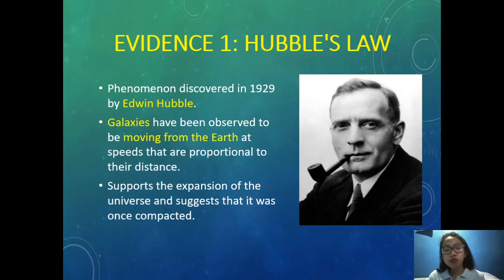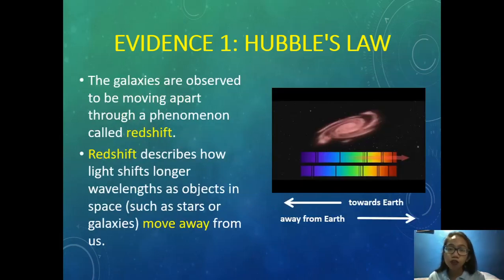He discovered a certain phenomenon in 1929, and that's the observation that the galaxies are moving away from the Earth. So if you can imagine, all the galaxies are moving away from the Earth, and that is supporting the idea or the claim of the Big Bang Theory that it triggered the expansion of the universe and is still continuously expanding today. So how did Edwin Hubble arrive at this conclusion?